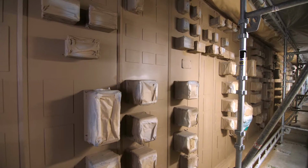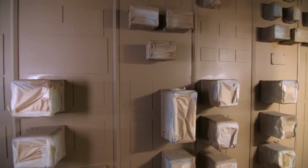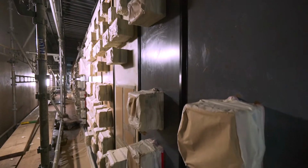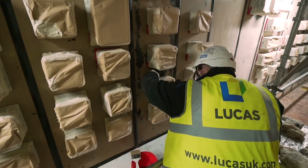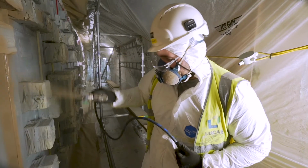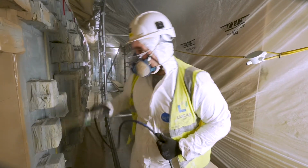First thoughts, I love the way they've come out. Lucas are the right people to do the job, from obviously all the elements that lead up to the spraying in terms of the protection, the masking, the prepping, the cleaning, and obviously when it comes to the spraying element itself, ensuring that you've got that consistent finish that really brings the old heritage back to life in regards to a new finish on top of it. Fantastic.